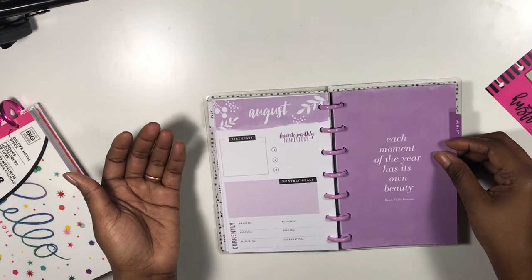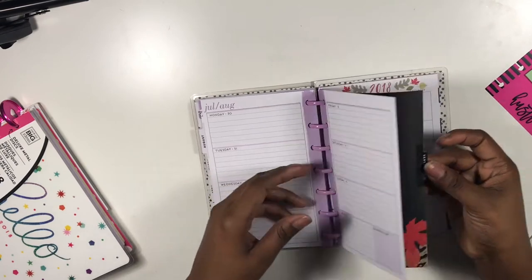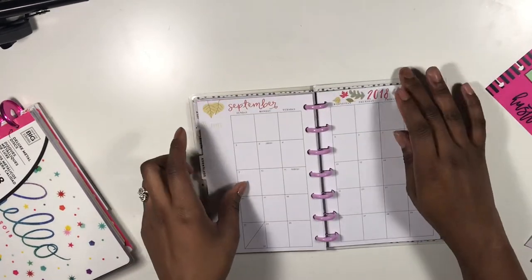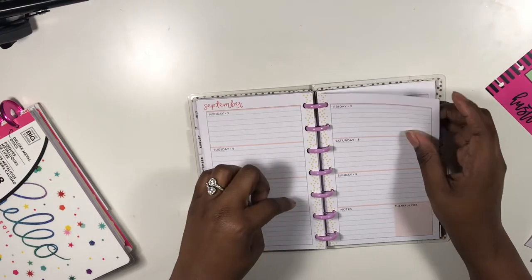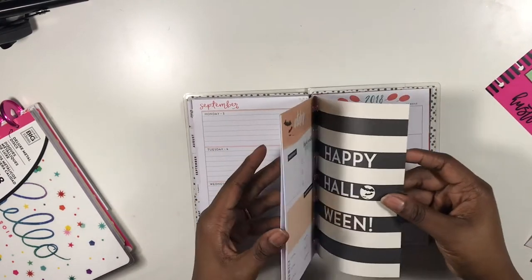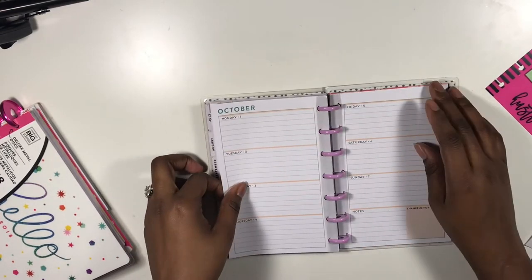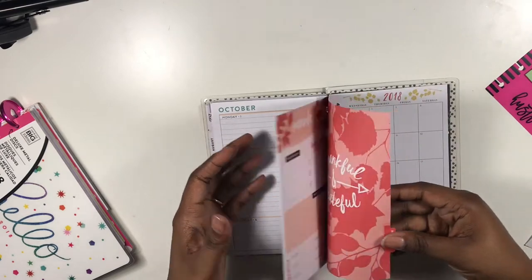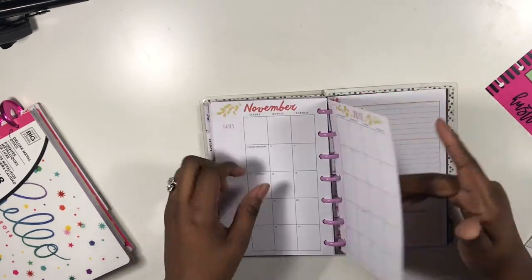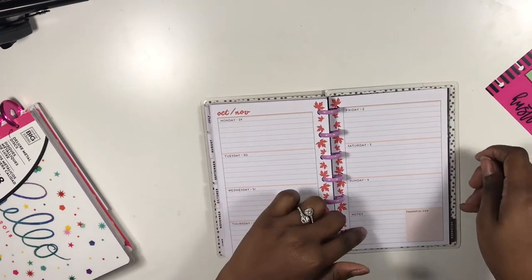August is purple. Each moment of the year has its own beauty. I like the purple theme for August. September says, I love fall most of all, and it has a yellow light, like a peach color, so a light orange. Happy Halloween in October, and it's an orange theme. Thankful and Grateful in November. And it's an orange theme as well, and a little bit of peach.